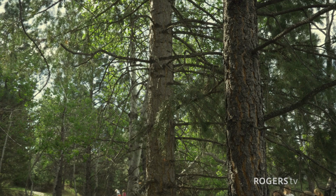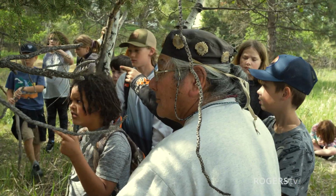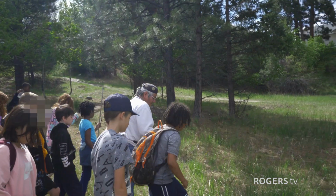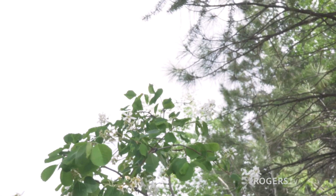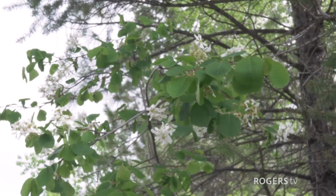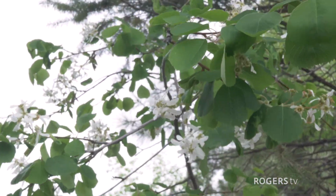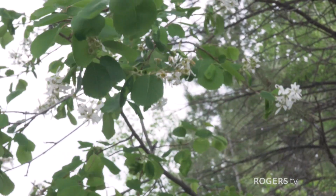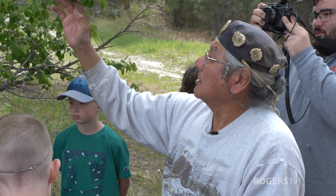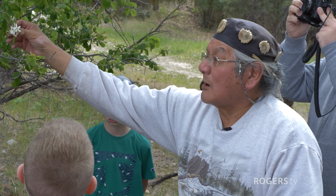Which would be a better campfire wood? The fir, yep. Okay, here's another white blossom. What do you think this one is? Remember what I said about the other bush? Apple blossom? No, Saskatoon, right. So you'll notice a difference, this one has a little bit of pink in some of them. Notice the difference in how this is more like a small little puff ball.